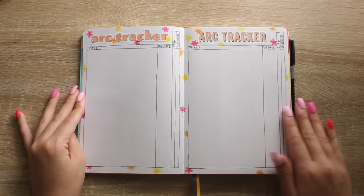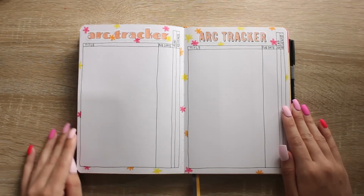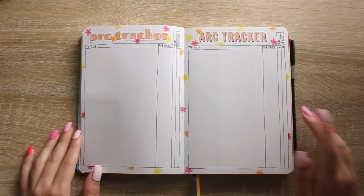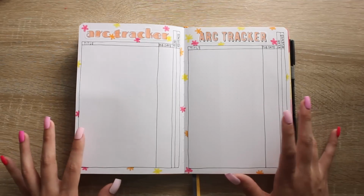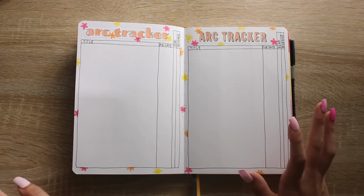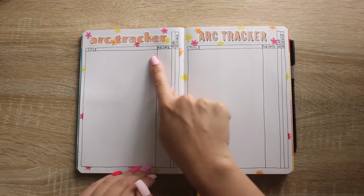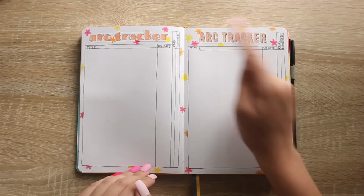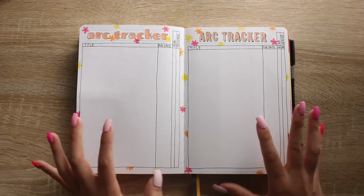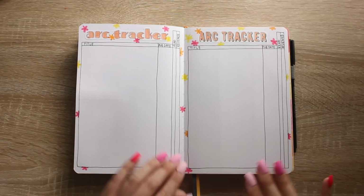Next, another functional one, I have a page for tracking arcs. This year was the first year that I started reviewing arcs. This is definitely going to be too much space. I doubt I'm going to need this much space, but it is good for me to have a place in my journal where I can see the arcs. I've got a space for the title, when it's going to be published, and then a space to check off when I've read it and a space to check off when I have reviewed it, so that I don't have to keep logging on to NetGalley or anything to see where I'm up to for my arcs.